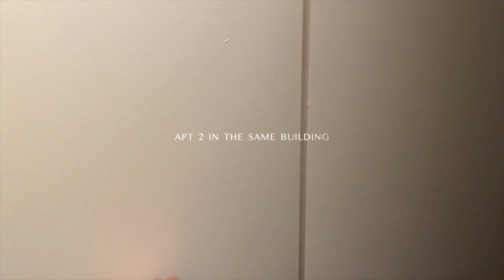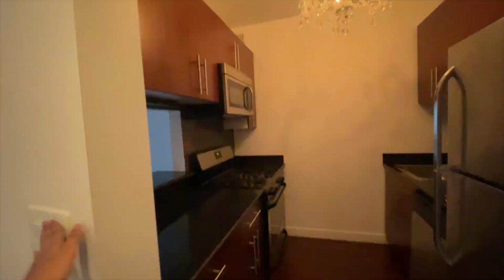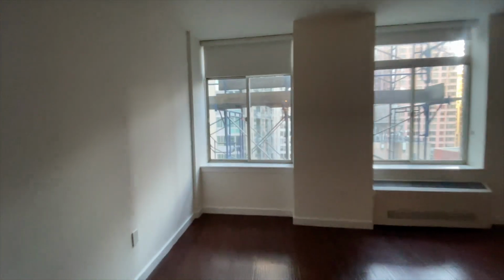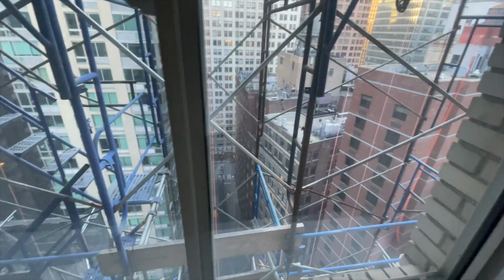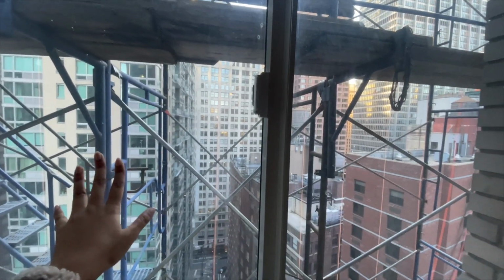Lots of closets. 1, 2, and 3. Kitchen is pretty much the same as the last one. I like the size. The only thing that's throwing me off is having this scaffolding on the windows, but I do like the view, if this were to not be here, better in this one than the previous one.